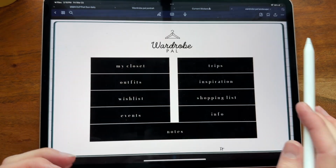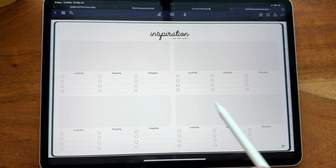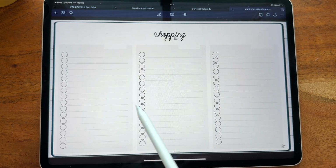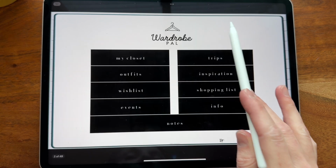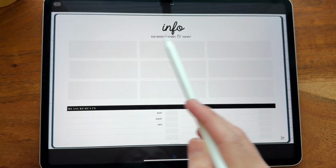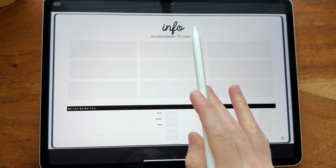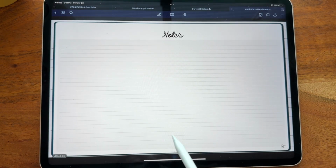And then if we go back, we have got inspiration. So you can put your inspiration. You've got 4 spots to put your inspiration here along with your wardrobe list and shopping list. And then we have a shopping list. It's going to give you 3 sections to write in what you are currently shopping for your wardrobe. And then we've got info. So this allows spots again for spouse or kids information, and then or anything that you would like to add in. And then measurements or information down here at the bottom. And then of course we've got our notes page.